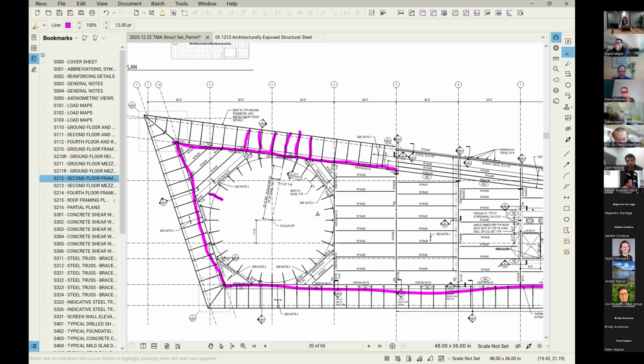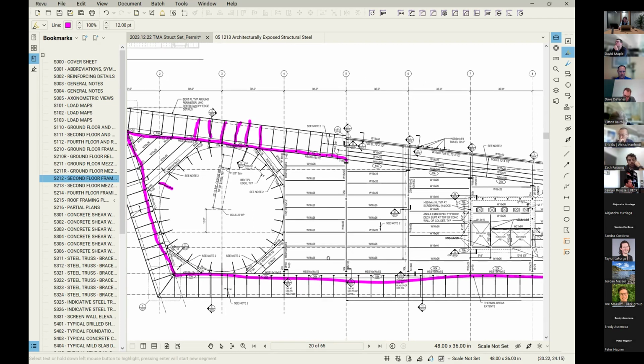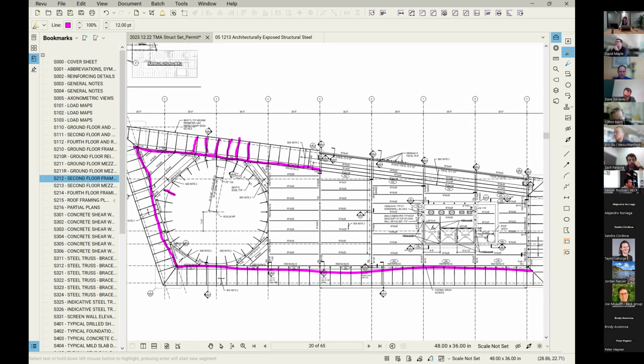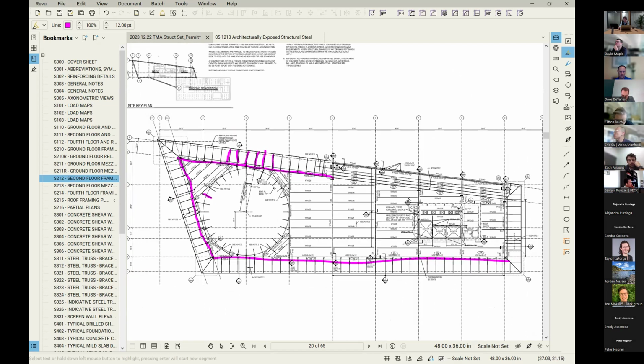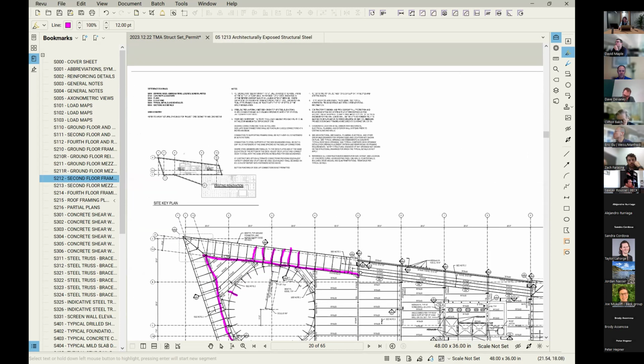Lots of details here, details to cover the unique corner conditions, details to cover the various connections. This is all delegated connection design, so we're reporting lots of loads for the connection detailer to use to detail those connections. And we are looking at roof deck up here. This is not composite deck like down below. This is just roof deck.